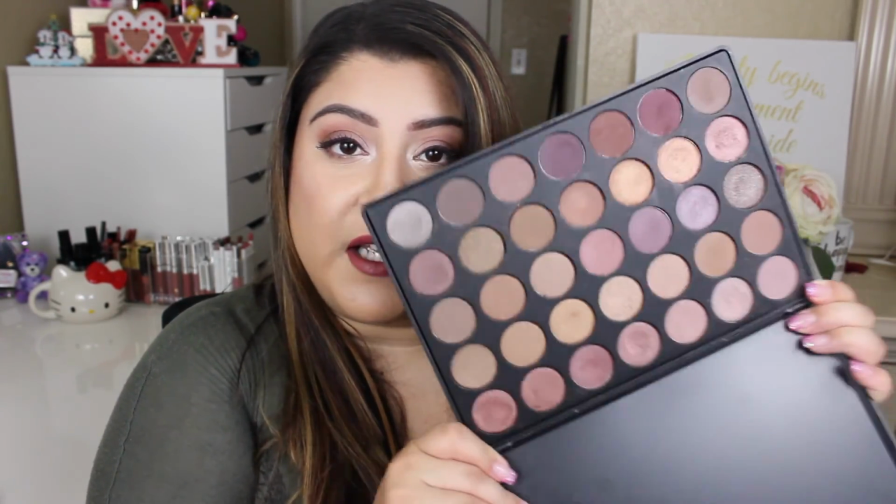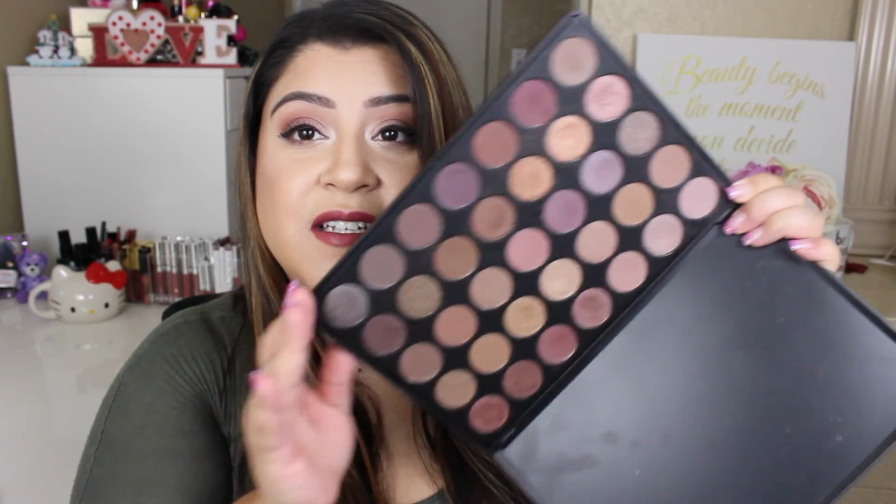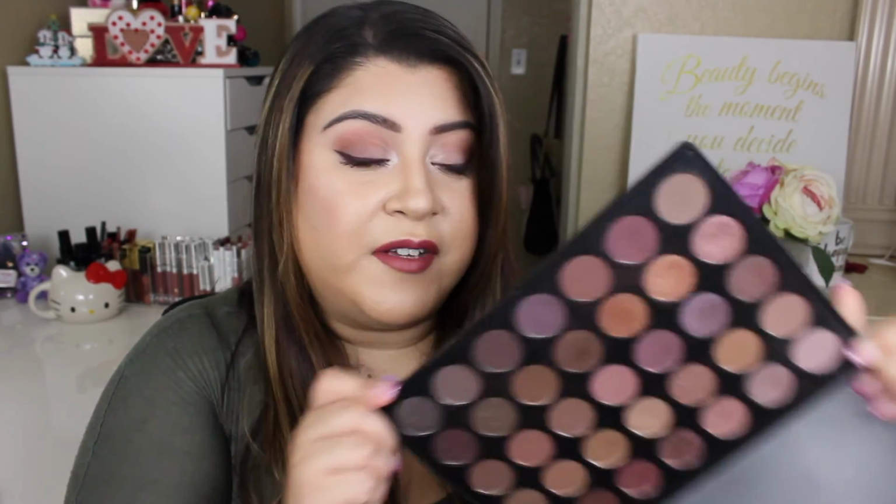I do want to mention one more palette. I haven't been able to put this down, and I don't know why. I think I know why, and I think it has to do with berry mauve shades, but it is the 35T by MORPHE, and it's a beautiful palette. If you guys like golds and berries and mauve tones, this is the palette for you. I love it. It's just so beautiful.